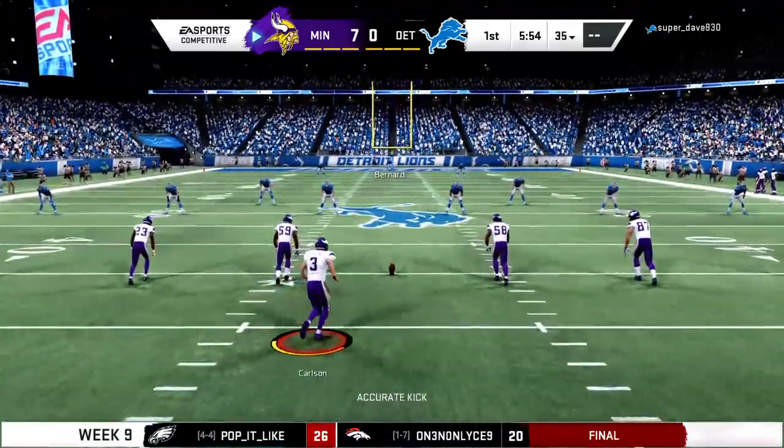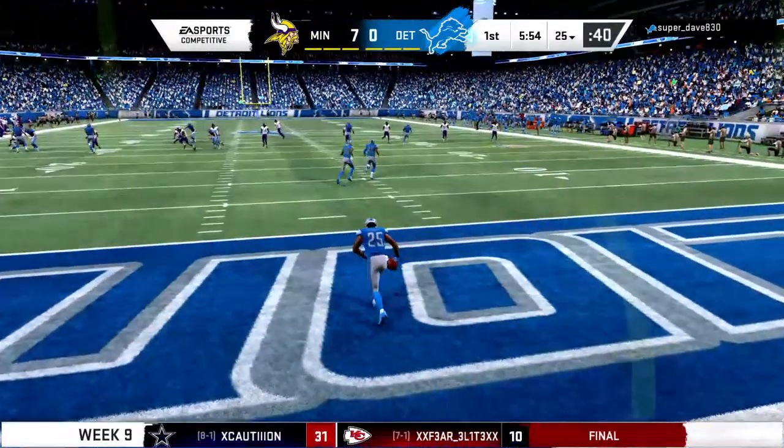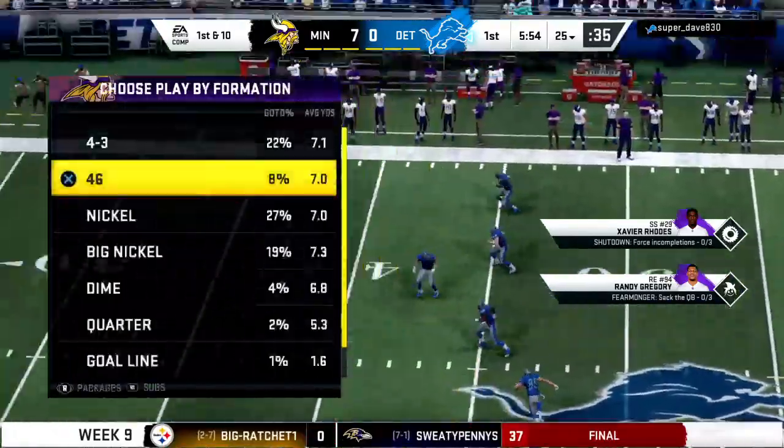Following the touchdown, ready to kick it away is Carlson. This is taken about 7 yards deep. And no run back here. This will be a touchback, and it comes out to the 25-yard line.